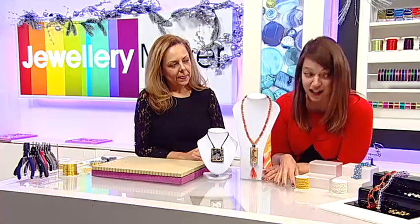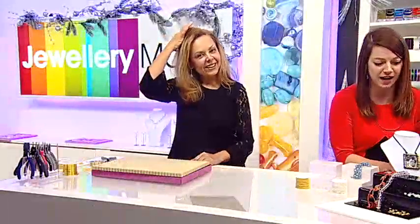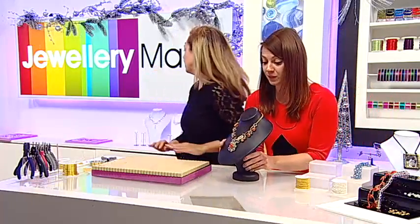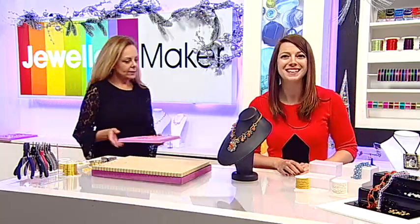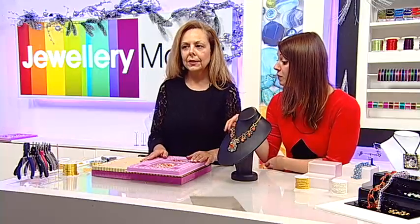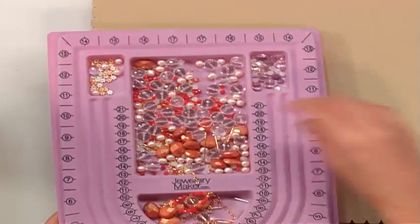Absolutely stunning. Can we go on to this one and talk about how this one was made? Yeah, definitely, if we can do a demo. We have got time to demo this. Have we got anything to demo? I've got loads, because I told you I had loads of gemstones left. This is from the kit. So you have got loads left.